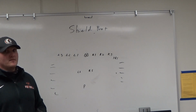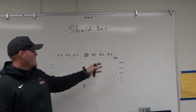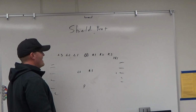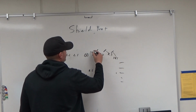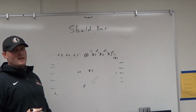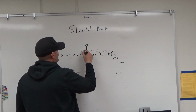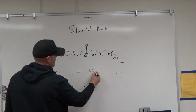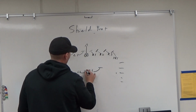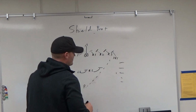Right shield takes everything off the edge, and our left shield's kind of looking to play cleanup, and our middle shield is making sure we get a nice set edge. So again, everyone to the side is just blocking down to basically make it as simple as possible. Our center is still going to take off, and then these guys are scoop blocking on the back end. And this guy's taking first threat. He's taking any threat that comes up from the center, and he is attacking the line of scrimmage.